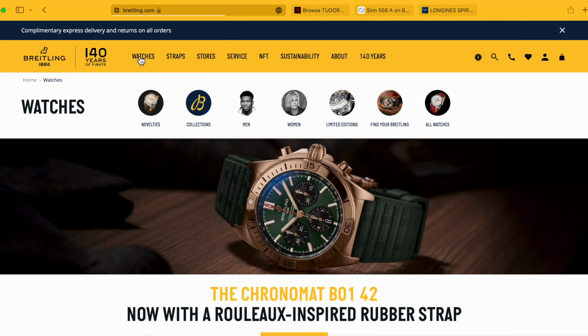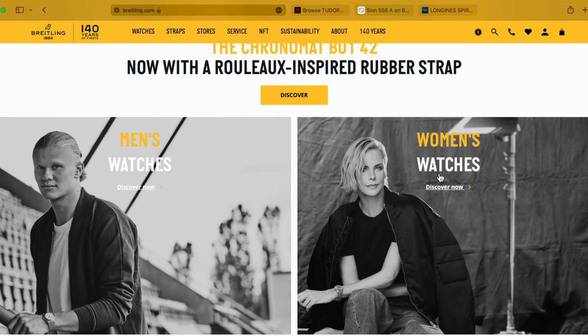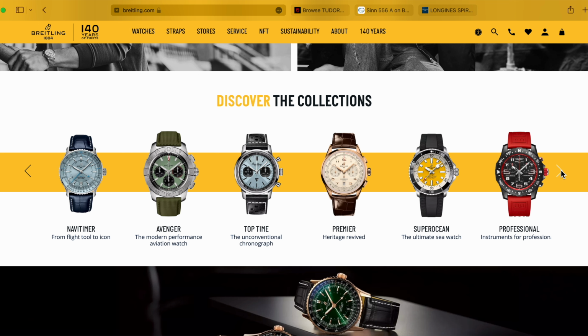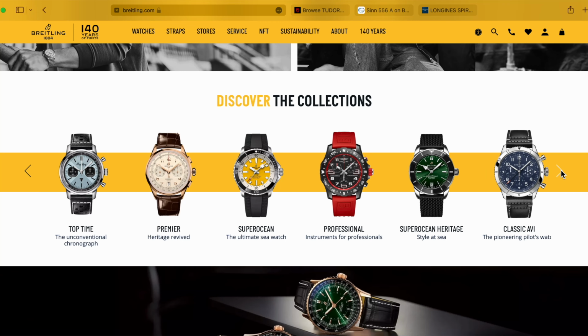Then we have, on the other hand, Breitling. And Breitling has the Navitimer, nice watch, the Chronomat, the Premier, the Top Time, Avenger, Super Ocean, a bunch of watches. While none of them, other than maybe the Navitimer, are total home runs in my book, I would say that the Navitimer is probably much more horologically important than any watch from Tudor.